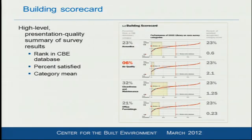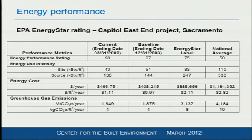And here's some statistical output of the results in a kind of scorecard format. So this is a way of rolling up this information, very important to get to this level. The energy part of it is shown here. This is just a standard report of the Energy Star rating system that you get for a building.